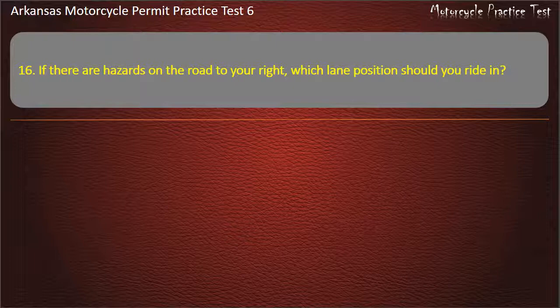Question 16. If there are hazards on the road to your right, which lane position should you ride in? 3, 2, 1, or 1 or 2. Answer: 1 or 2.